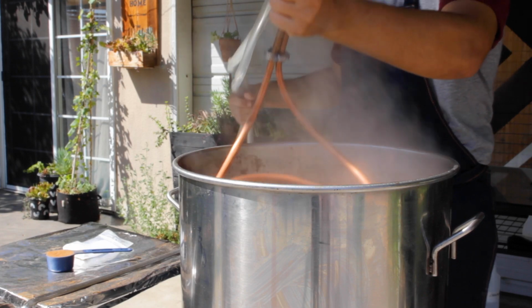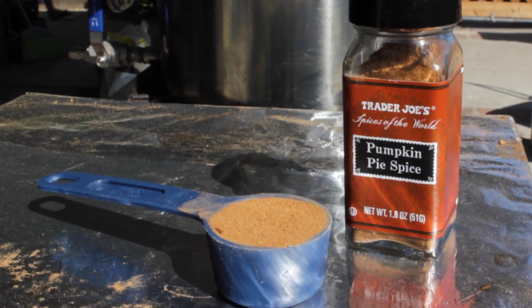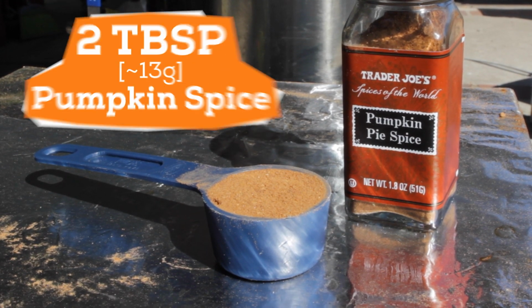At the 15-minute mark, I drop in the wort chiller. Then at the end of the timer, I turn off the heat and add in the star ingredient, pumpkin spice.